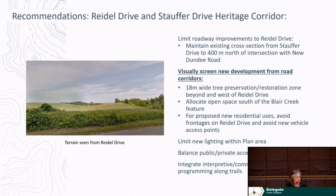Some other recommendations related to this interconnected heritage corridor also relate to some broader things like limiting new lighting along these roads, striking a balance between public and private access along Riedel Drive, and integrating interpretive and commemorative programming along trails that are serviced by these roads.